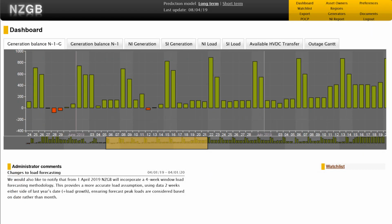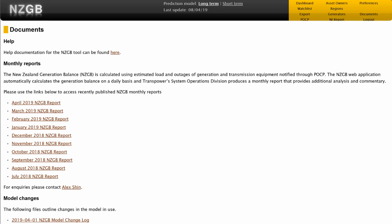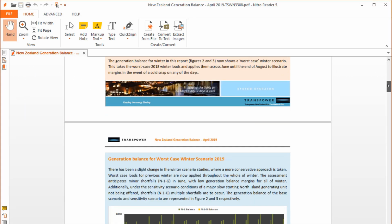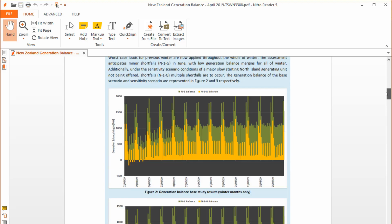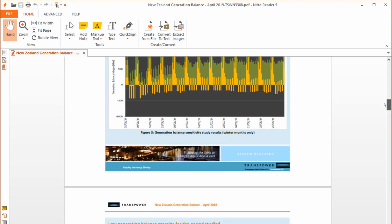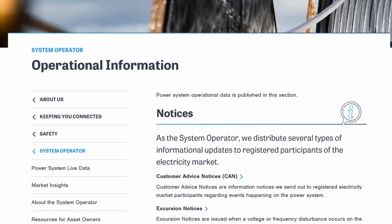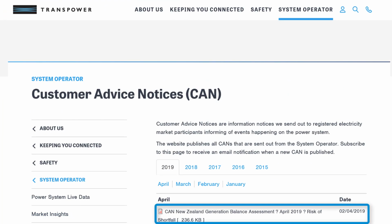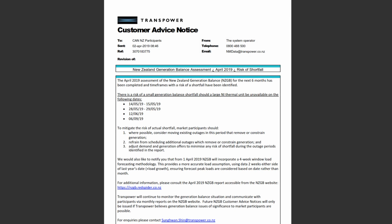A report is also produced once a month that summarizes what is seen within NZGB, running additional scenarios if necessary, and explaining any changes from what was seen in the last report. This report can be found on the NZGB website, and participants will be emailed a Customer Advice Notice, or CAN, when a new report is produced. A CAN will also be provided the first time a shortfall is identified in NZGB.